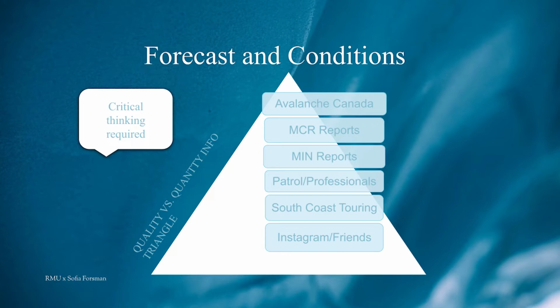Maybe they'll just be silent, or maybe they'll actually tell you. Maybe they'll say, hey, you should buy this map that I created. Regardless, there's tons of information out there. So don't be shy to ask, but it is overwhelming. So if you're gonna start out, just start with Avalanche Canada, the Mountain Conditions Report, and then work your way through there.